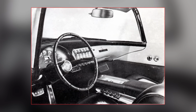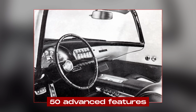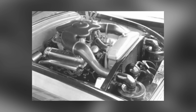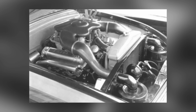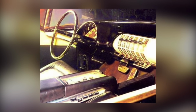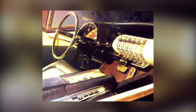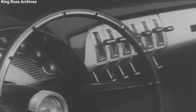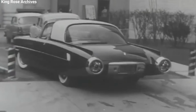Inside, the X100 was packed with over 50 advanced features that made it a true marvel of innovation. The dashboard was designed to look like the controls of a multi-engine plane, with gauges clustered around the driver and a row of controls that included a built-in telephone, dictaphone, and electric shaver. The car also had heated seats, a built-in hydraulic jack system to make changing tires easy, and experimental Firestone radial tires.